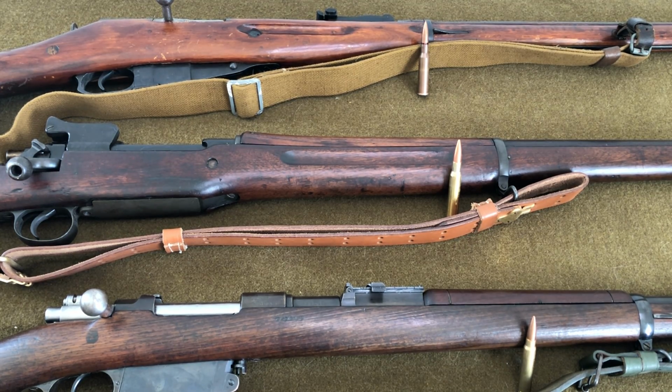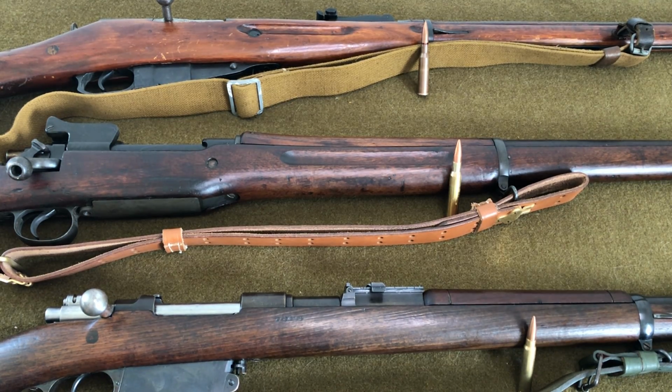And it's not really that much more expensive than a lot of other rounds. It used to be a lot cheaper with the surplus, but if you're talking about commercial ammo, it's pretty comparable to other rifle rounds. We're looking at about 50 cents a round. It looks like you can get some cheaper and some more expensive.